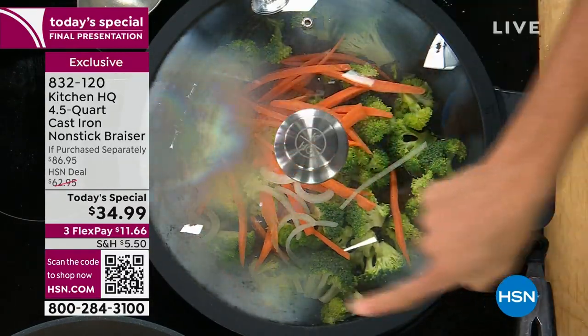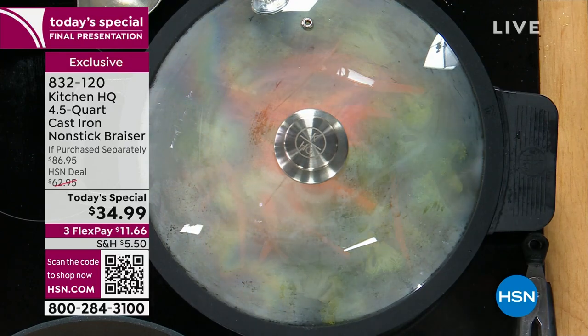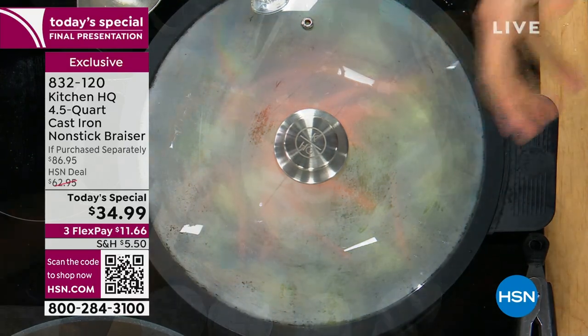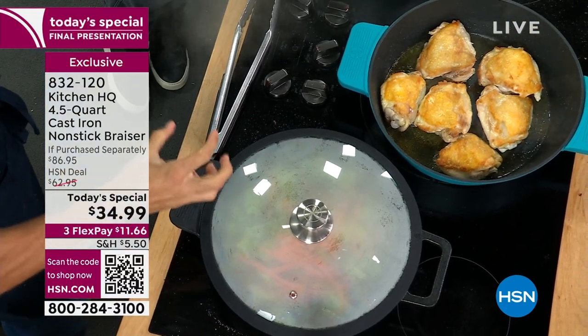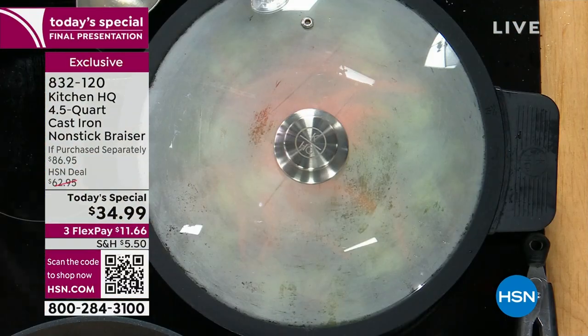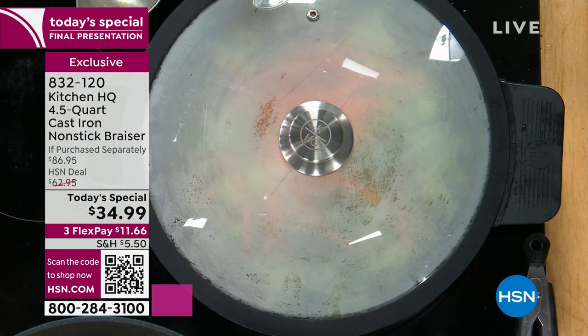Now what that does is, look, right away, it traps in that steam. So now we're cooking with steam, we can poach, we can braise. It's airtight because of that silicone rim that's locking in the air, which is super important. Don't you think this is the best we've ever done? This is unbelievable to me.